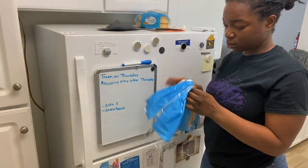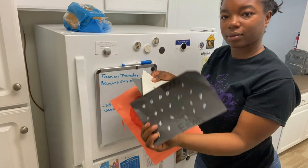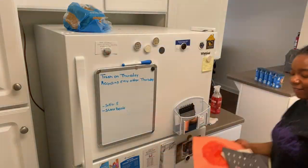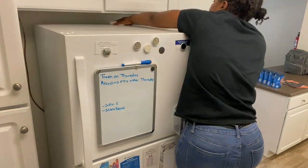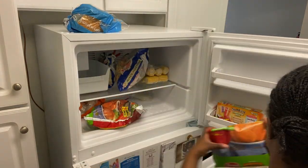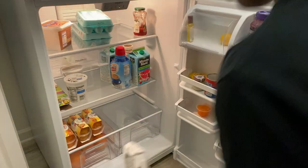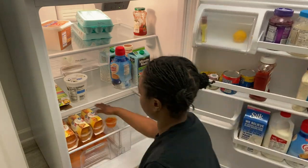Now I'm cleaning the top of the refrigerator and I found some of my son's old pictures from his daycare. I also decided to go ahead and organize my freezer while I was already up there. My refrigerator wasn't too dirty, I just needed to organize and wipe down the shelves.